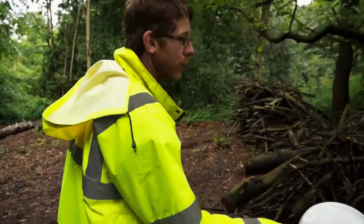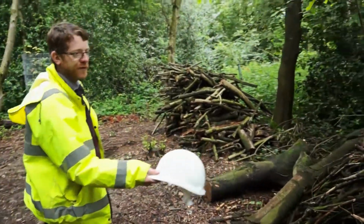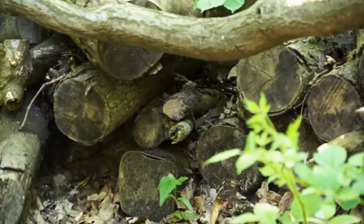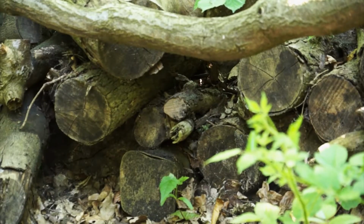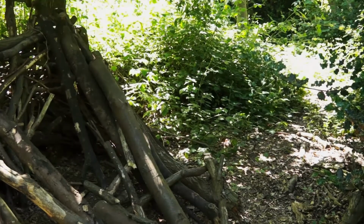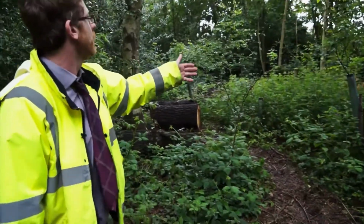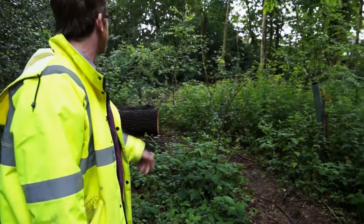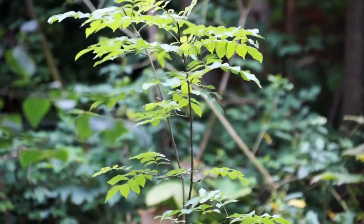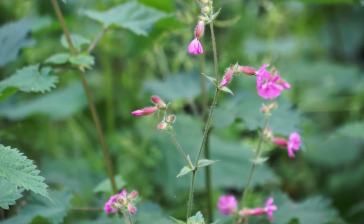You can see as we're walking through, there are brash piles of smaller size. This is great for small mammals, voles, wood mice, even hedgehogs, to insects, from the all-common woodlouse to rarer parasitic wood-boring wasps. You can see areas that have been planted up with new trees, again established native trees such as oak and silver birch, ash and cherry, which will increase the biodiversity of this area for future generations.